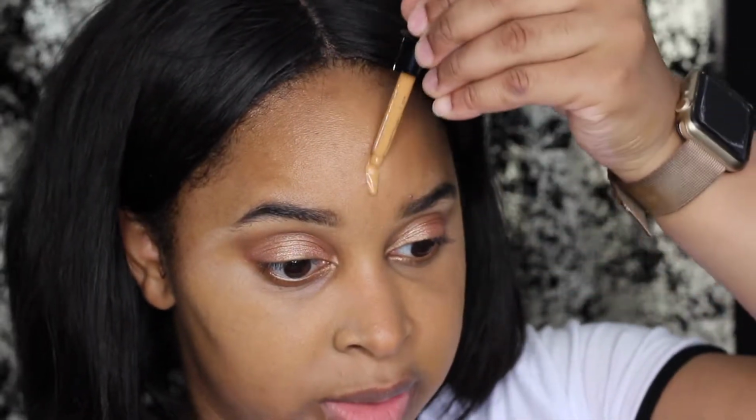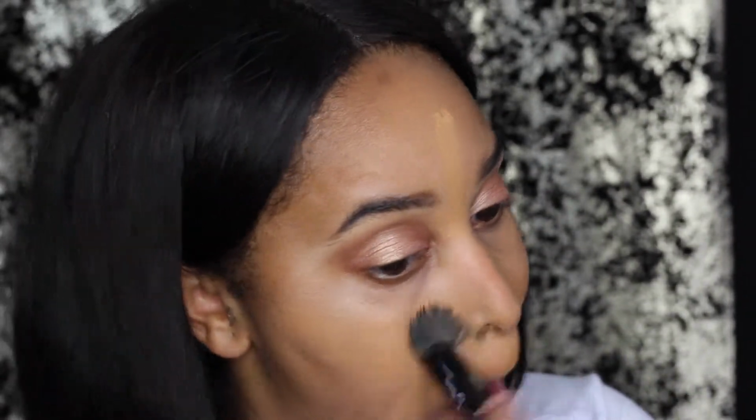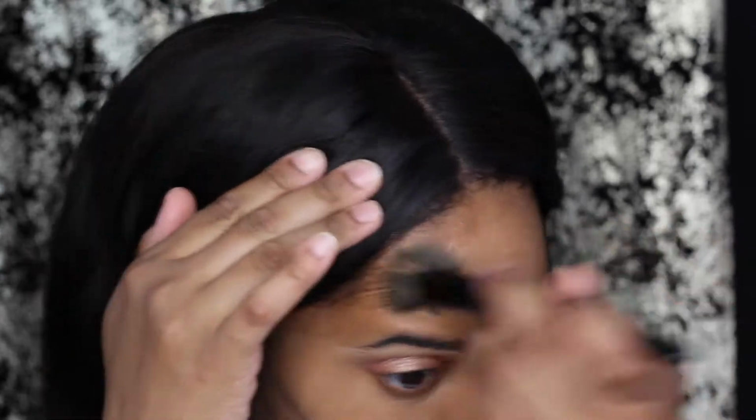And it didn't do bad for, is that 1 pump? I don't even think that was 1 pump. It feels very lightweight too. I had to remove that concealer. Like, I had to put this foundation over the concealer because I do not want to look ghostly. I can still see some imperfections in my face, but it's not bad.